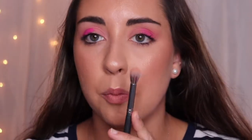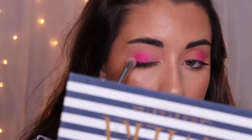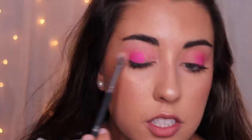I am going to take my little blendy brush for the Anastasia palette and just kind of blend out these harsh edges and do the same for this side. Okay, so even after I blend it, this one is still a little bit more vibrant.